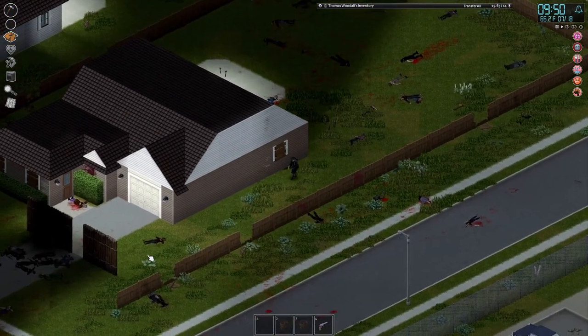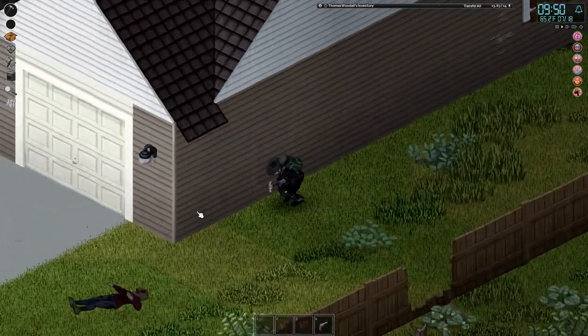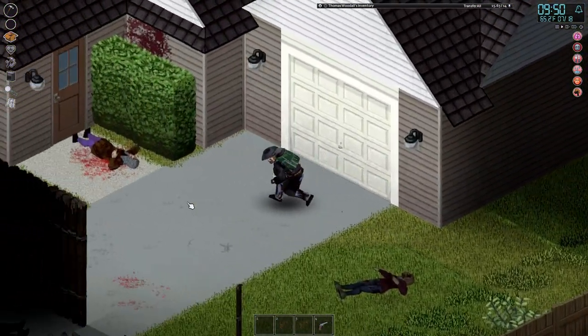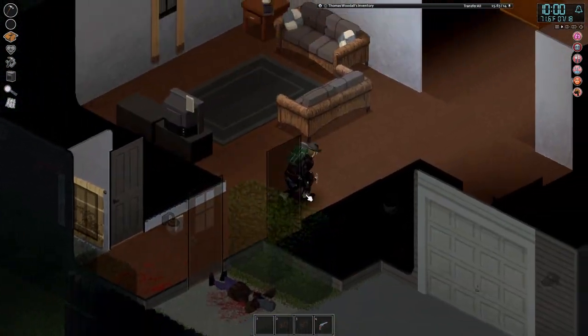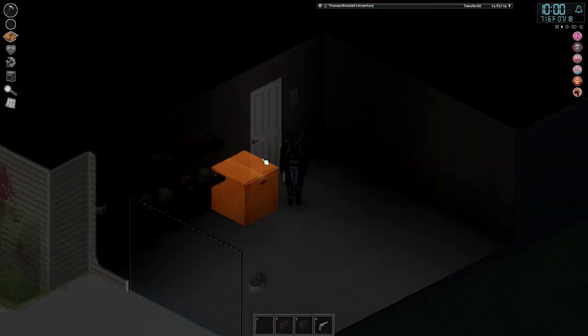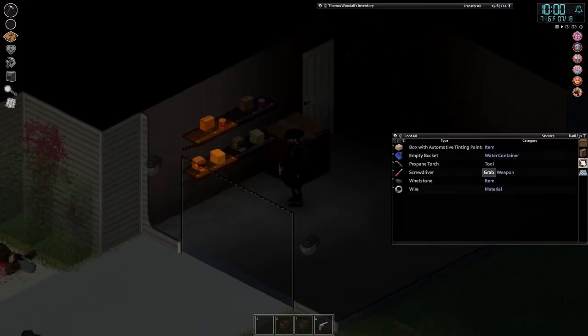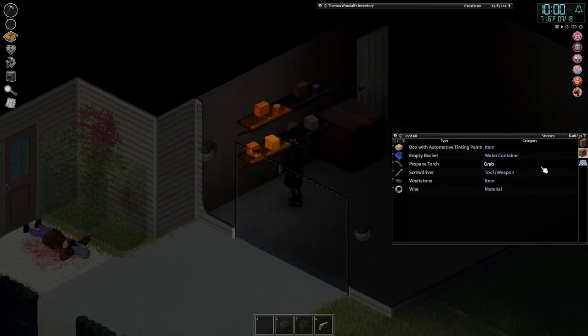Okay, we got zombies out front, which is not good, so I'm going to try to stealth run inside, because I know I got more weapons in here. Good grief. I thought we were going to die. I mean, we still might. I'm not going to speak too soon on that. Oh, great. No, I don't have any more weapons in here.